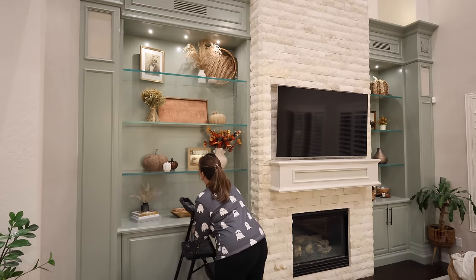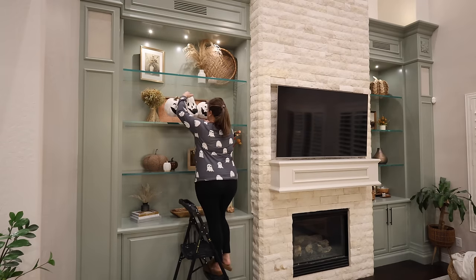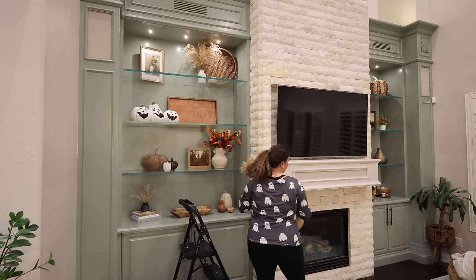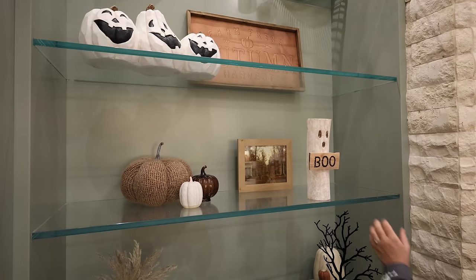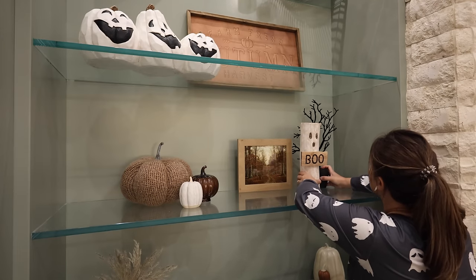Usually, whenever I decorate for a season, I will pull everything down, I'll deep clean the shelves, and I'll decorate from scratch. But this time, like I had mentioned, I am just trickling in Halloween. So instead of taking down everything and starting from scratch, I am just pulling some things down and then kind of adding in a few Halloween touches. Plus, the dust and cobwebs kind of add to the spooky feel, right?